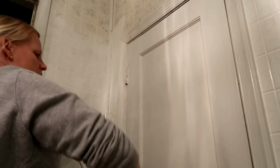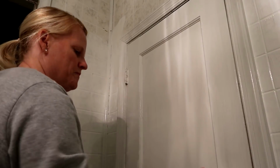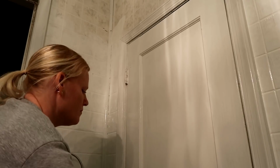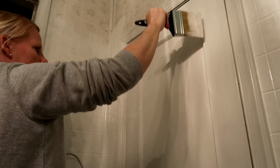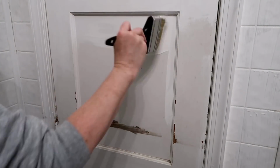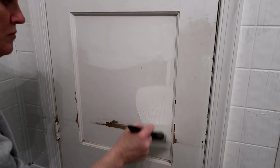So I just want to tell you that I did use this 4-inch paintbrush. It worked good getting into the grooves of the tile board, but it was kind of difficult with a large space. So I did do the whole first coat with this large paintbrush. I did get a smaller paintbrush to go in. I think it was the second coat.